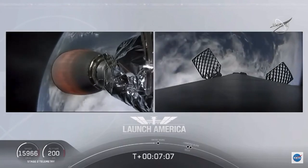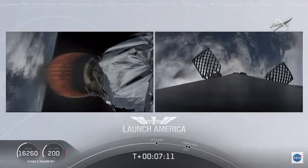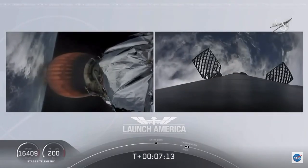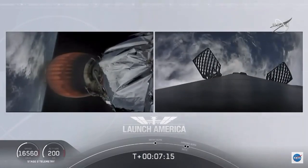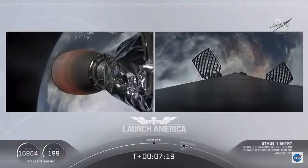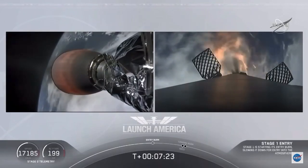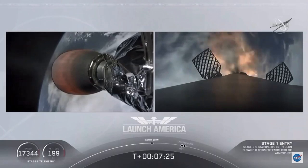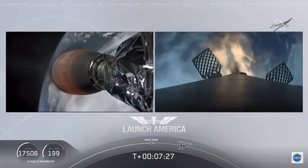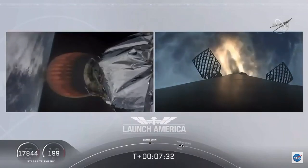Just about 10 seconds away from that first stage starting that entry burn on your right screen. We should be able to see that view live. Stage 1 entry burn startup. And there is that entry burn. Acquisition of signal, New Hampshire. This burn lasts about 36 seconds long. Stage 2 FTS is safe.